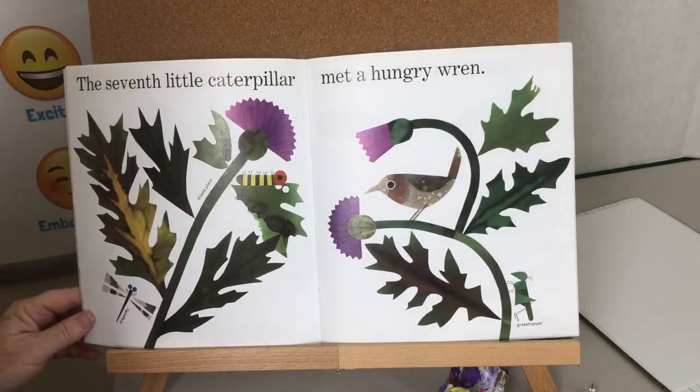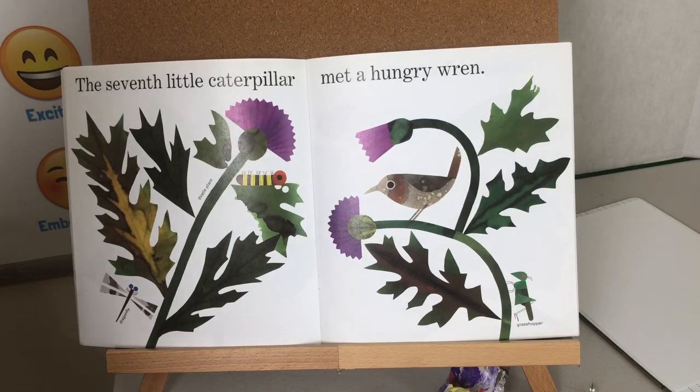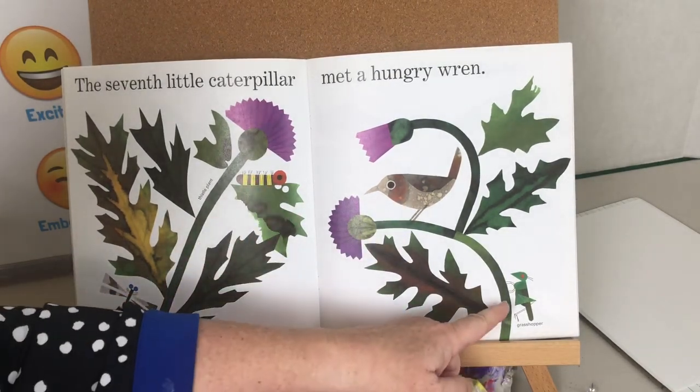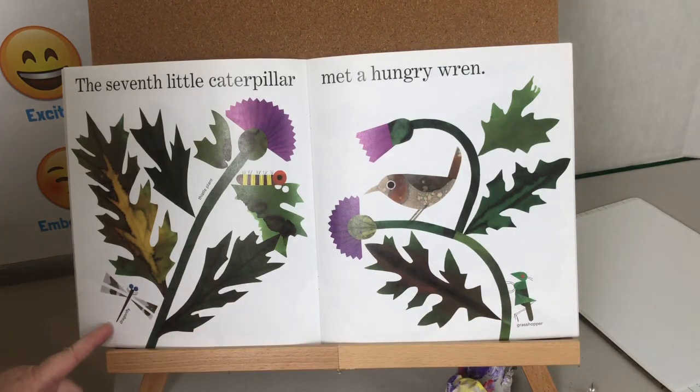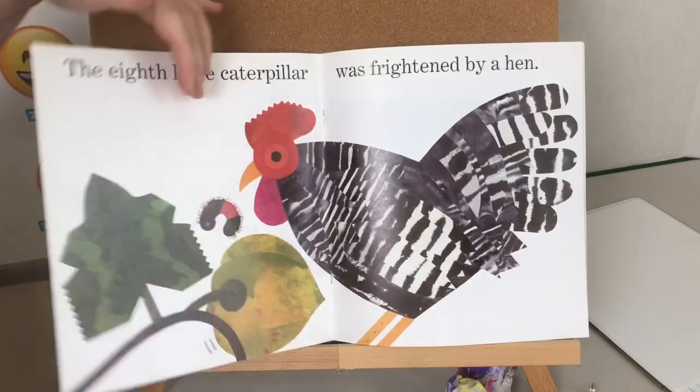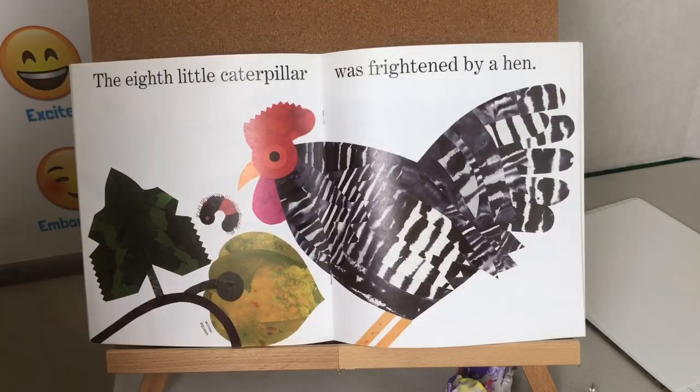The seventh little caterpillar met a hungry wren. A wren is a type of bird. Can you find the bird? Yeah, it's right there. There's our caterpillar. Hey, there's a grasshopper and a dragonfly. Wow, busy garden there. The eighth little caterpillar was frightened by a hen.